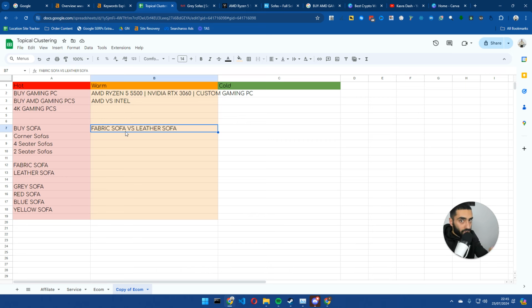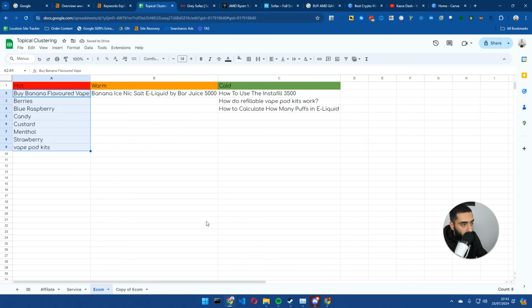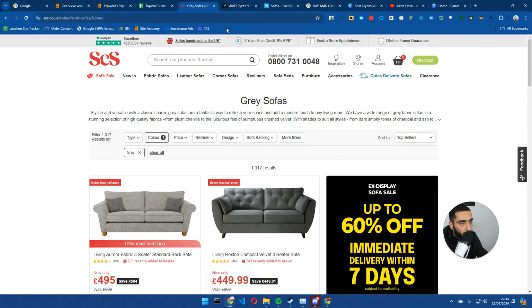So that's when I would start internally linking some of my articles from that, right? But then you've also got cold articles as well, and if we take a look here, this was the vape pen example that I was showing you guys before. These guys were basically talking about how to use certain vape pens, right? Now, a good way of actually getting articles for cold is looking at your competitors, right?